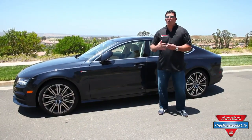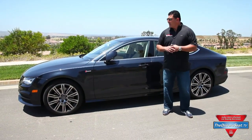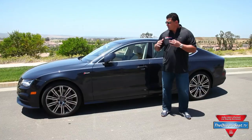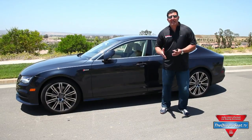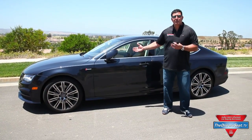The transmission, one of the best. You got Audi's 8-speed automatic transmission, and it just shifts very quickly, no delays, no lags. They've done a great job with that. And 18 miles per gallon in the city, 28 on the highway. Pretty nice for a vehicle of this size and this much power.